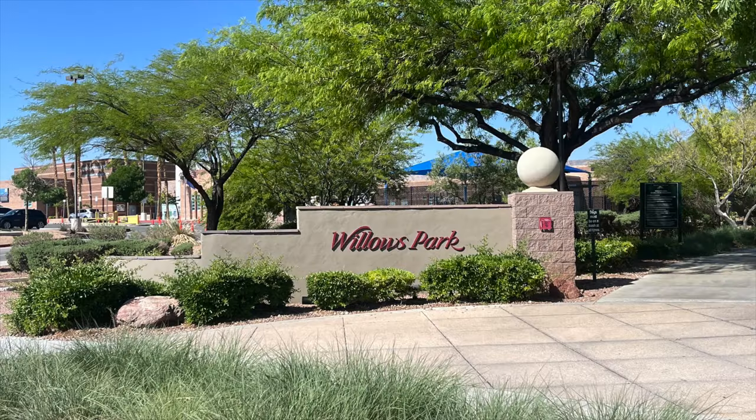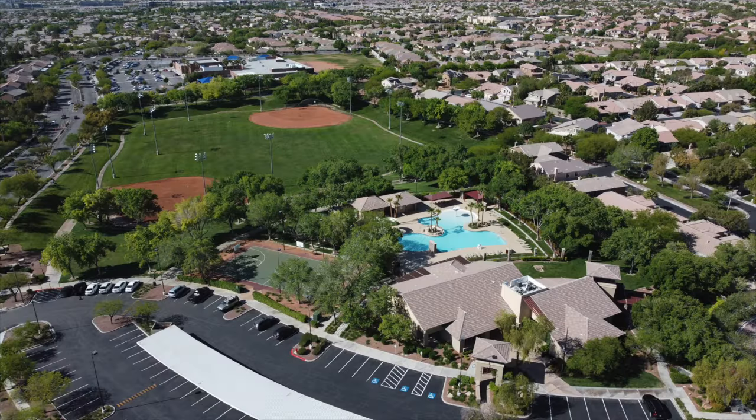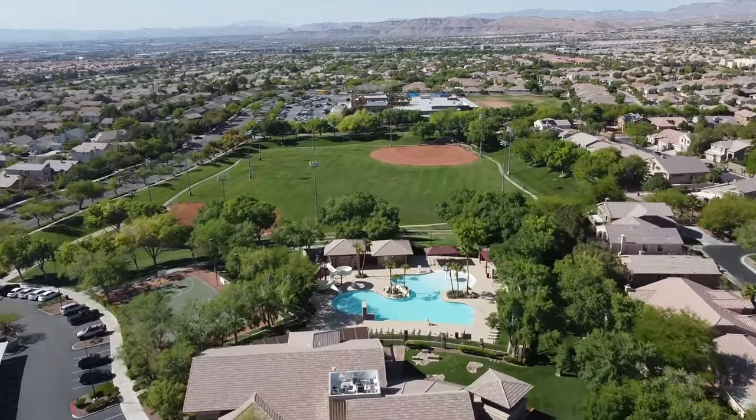So the next park that is number two on our list is the Willows Park and Pool. Yes, and the Willows Park and Pool is a 12.7 acre park located in the Willows Village. And this is part of Summerlin South, and it's located at 2775 Desert Marigold Lane.